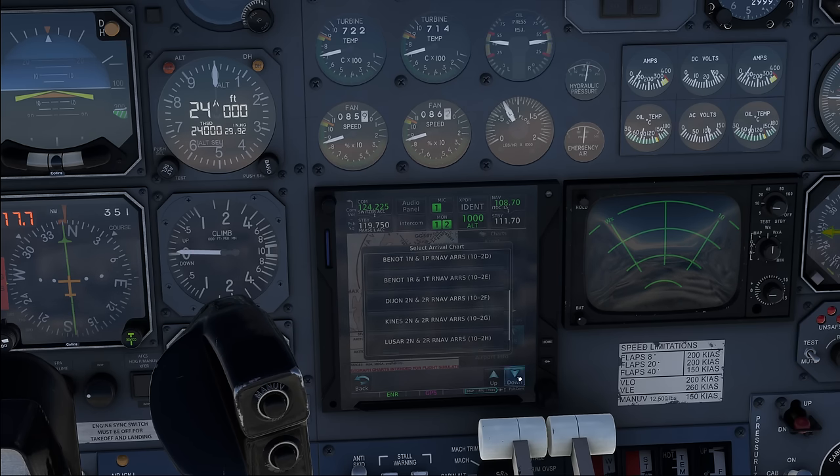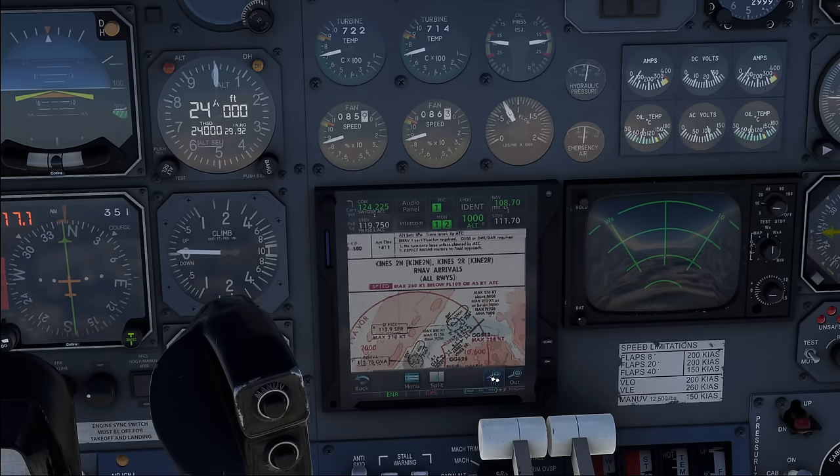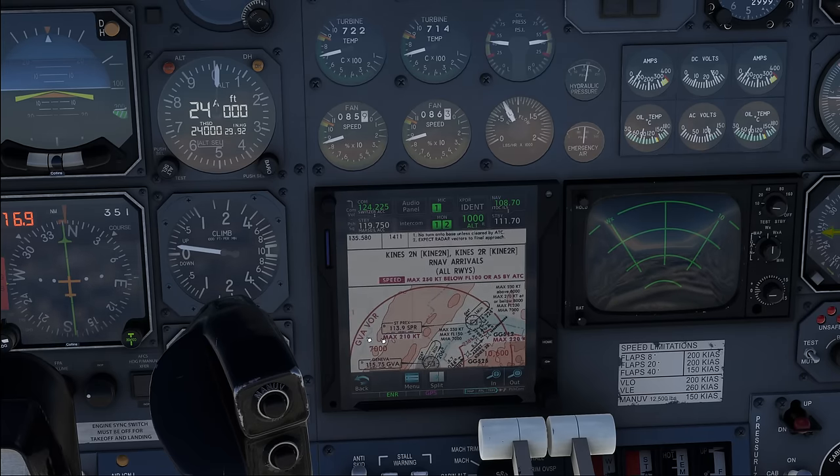This is 35 Uniform Foxtrot, contact arrival 136.255, goodbye. This is it. 35 Uniform Foxtrot, thank you, bye.